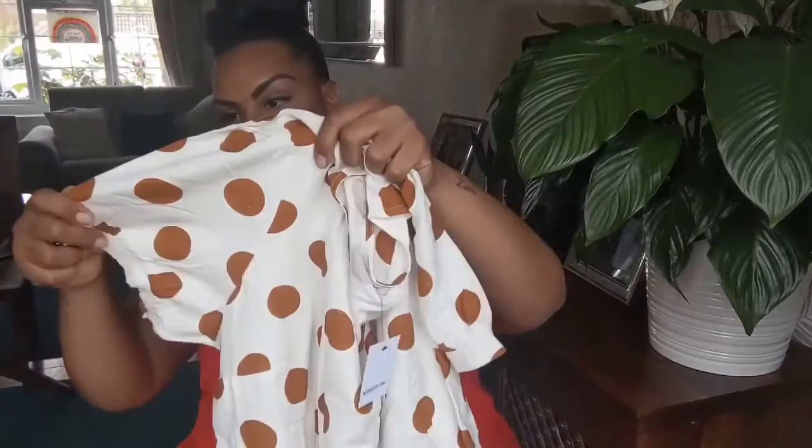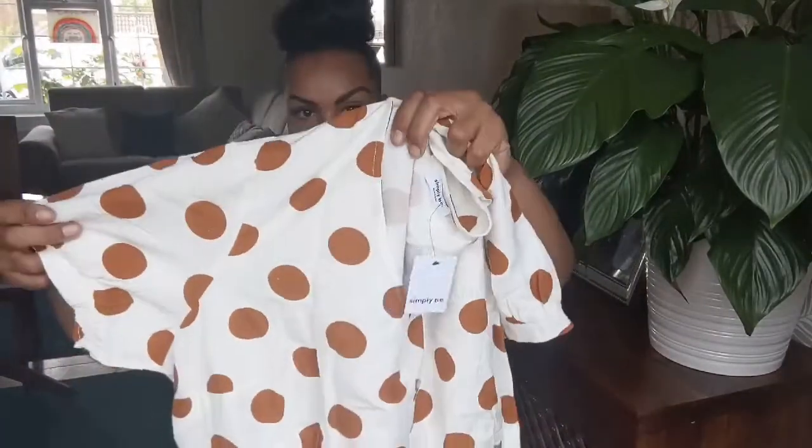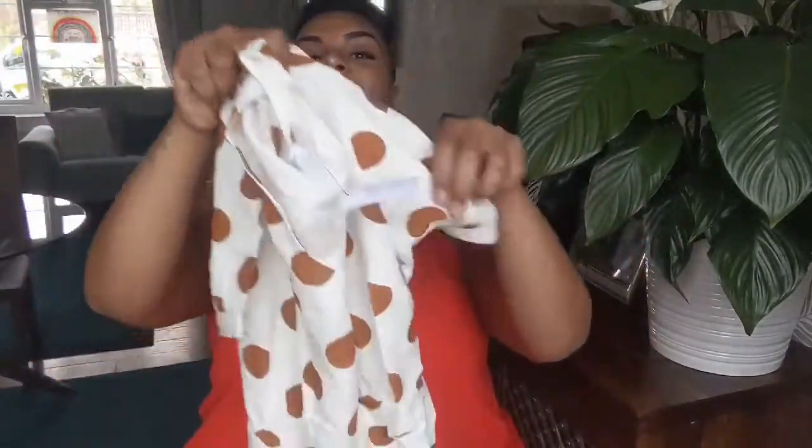The style of this top almost looks like the other blouse with the hearts on. Oh my God, I love this. This reminds me of Pretty Woman. You know, she wears a dress, like a brown with white polka dots? Or is it white with brown polka dots, one or the other? But this reminds me of Pretty Woman. But I really, really love this.